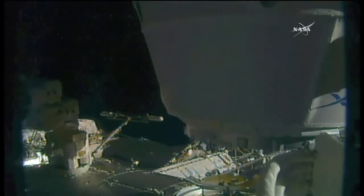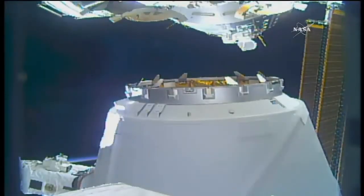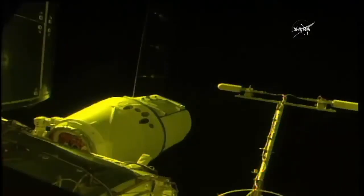Teams on the ground are just going through their checklist to make sure that installation is okay. Then they'll begin the procedures to berth Dragon to the International Space Station. Again, we are waiting for second stage berthing. That will be the official time of the installation of Dragon to the International Space Station.